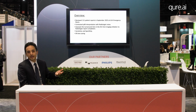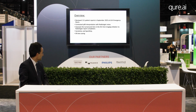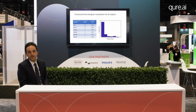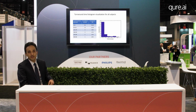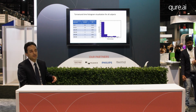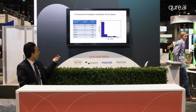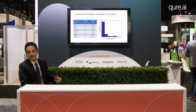At the end, we tried to find out whether we could save time in the ER compared to the radiologist reading the notes. Next, please. This table shows the turnaround time for the images to be read by the radiologist. The majority of patients get results in less than 2 hours. 88% of the results come in less than 2 hours, and 95% receive results in around 4 hours. The next one shows the histogram, where most reports come out in less than 2 hours.